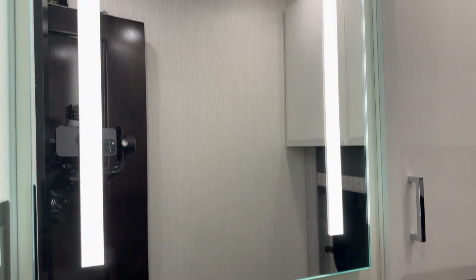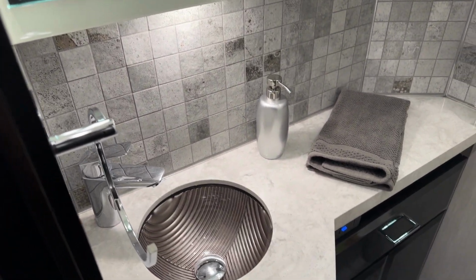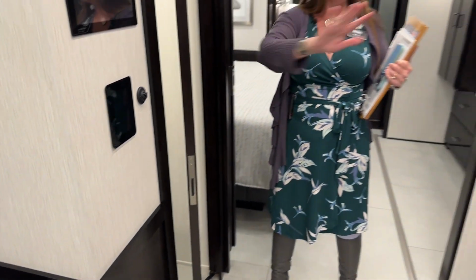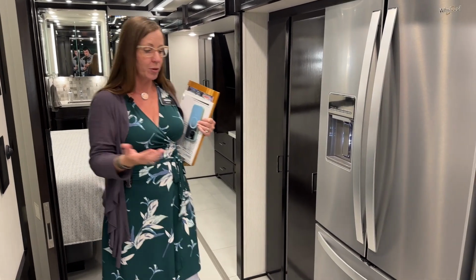Beautiful, beautiful tile backsplash. Of course, we've got our swiveling pocket doors here. I can't show you today what this coach would look like with the slides closed, but what's really nice to know about this Newmar product is that when you have the slides closed, you have full access to this bathroom, to your refrigerator, also to your pantry, and to your kitchen. So everything, of course, is accessible, which is important.